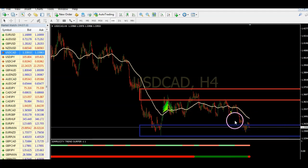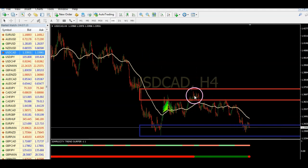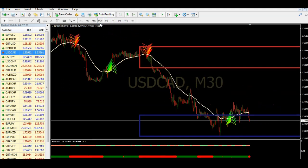One thing we can do is go to a lower time frame. Let's go to the 1 hour to see how this swing looks, and see if it is telling us to go up on the 1 hour. Okay, we don't have a triple arrows on the 1 hour yet. How about on 30 minutes? Interesting. We do have triple arrows on the 30 minutes. Now, this is a good trade, okay?